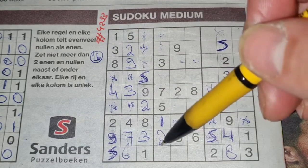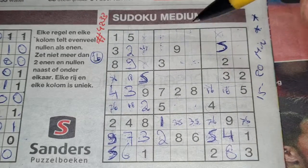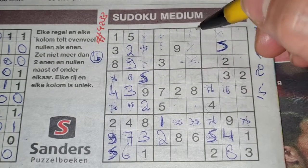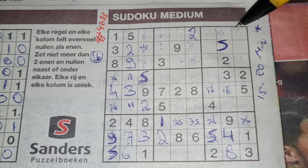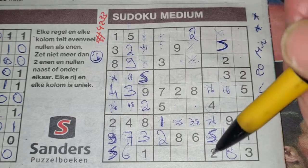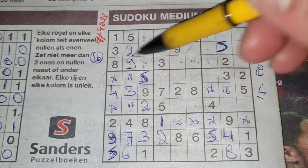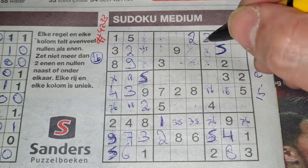5, 5. 2, 2. 2 in this column, 2 in the middle column. So the column next, only 3 places left for the 2 should be here or there. We see there 2, no 2 there. Here 2, no 2 there. The only place left for the 2 should be there. 3 in the last column, 3 in the column next. So in that column, only 3 places left for the 3 should be here or there. You see there 3, no 3 there, here 3, no 3 there, the only place left for the 3 should be there.